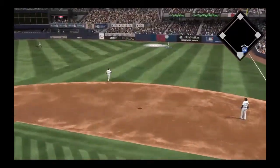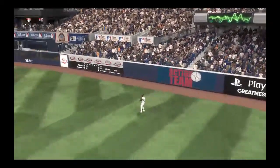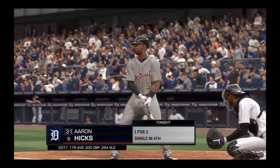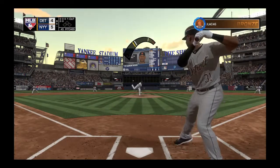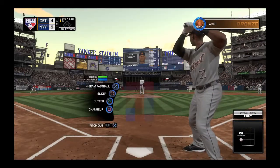In the air to straightaway right. Pham moves over. Makes the play. 1 away. Digging in and looking for more, Aaron Hicks. 1 for 2 on his line so far in the game. Reaches out, but he can't get it. It's 0-1. Matt, he's throwing a lot of strikes.